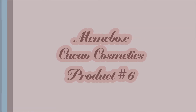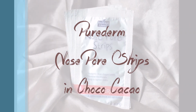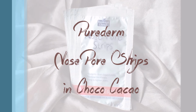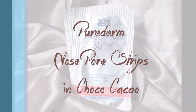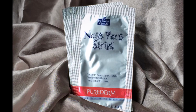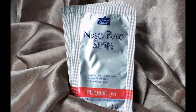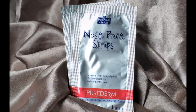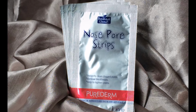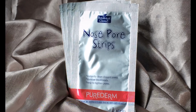All right, last up is the Purederm Nose Pore 6 Strips Choco Cacao. The full-size product, 6 strips each, and it retails for $6. So it's about $1 a strip. The description is, this nose pore strips Choco Cacao is a one-step pore care treatment specifically designed to unclog excess blackheads, whiteheads, dirt, and oil piled up in your pores. You'll feel a dramatic difference after just one use.